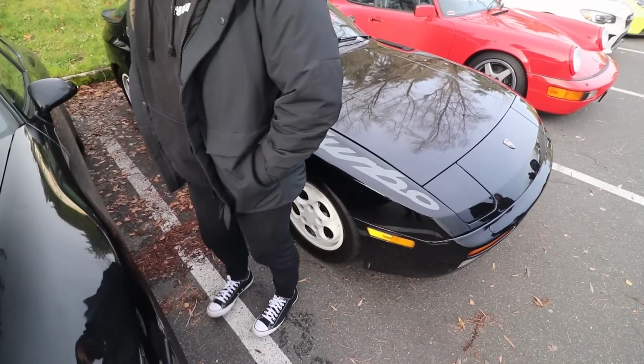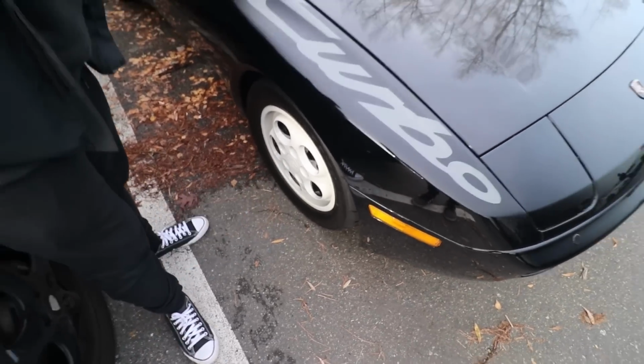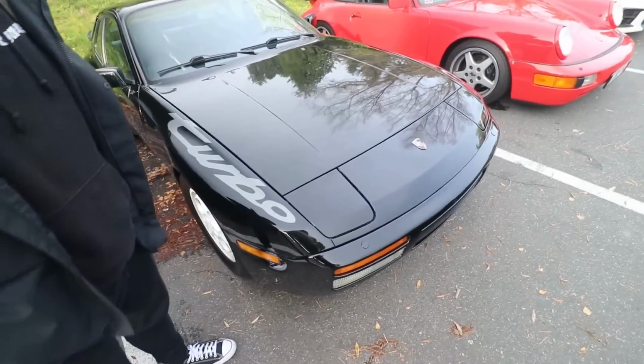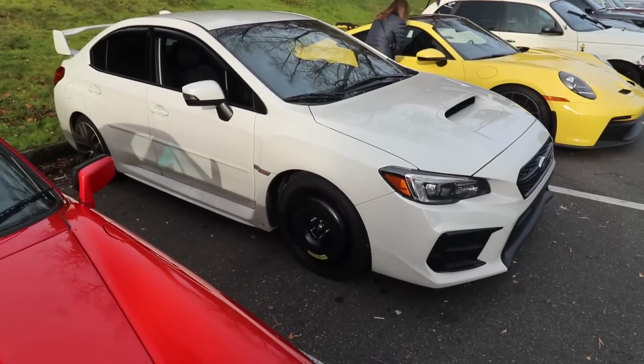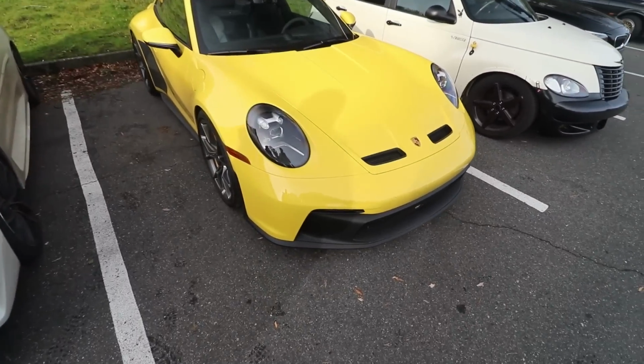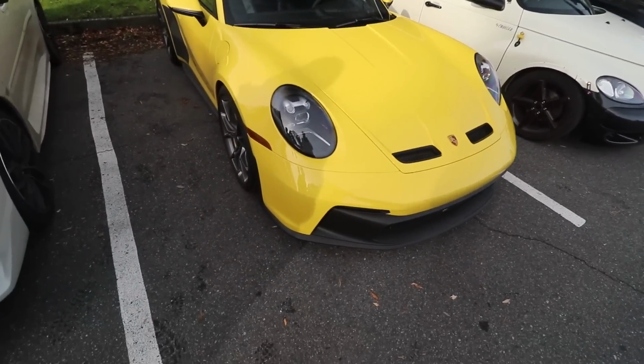Mike said these are the phone dial wheels because you basically just ring them like an old school telephone. Well, I haven't seen a clean 944 in so long. Yo, he got the turbo fans on the STI. This is the first 992 GT3 I'm able to go see up close in person.